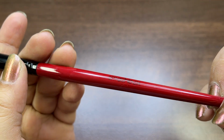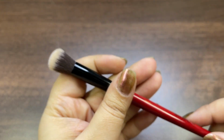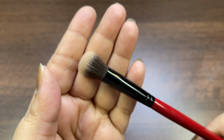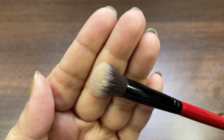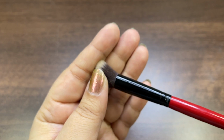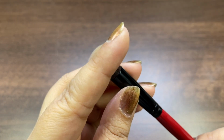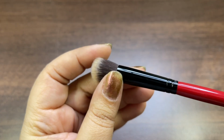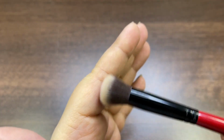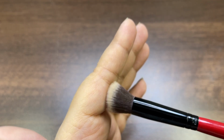Let me see if there is a number on it. No, it doesn't have a number. It just says blurring concealer. So this is available on the Sephora website, and in Sephora stores as well. I love this brush. It's great. It's like a soft domed brush. It's synthetic bristles. Smashbox is, I think, cruelty free, but I don't know if it's vegan. I'm not sure about that, so I'll have to check.